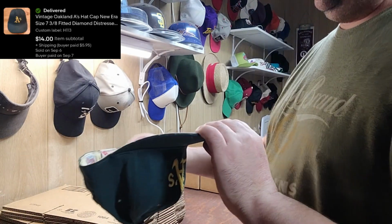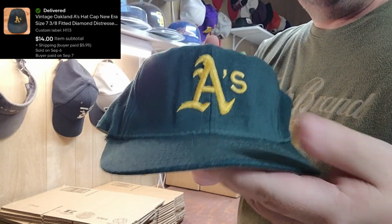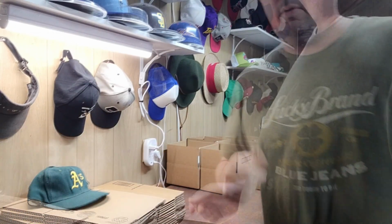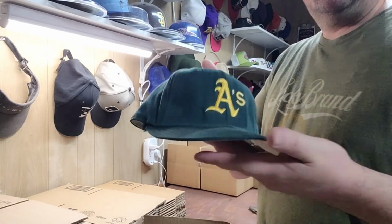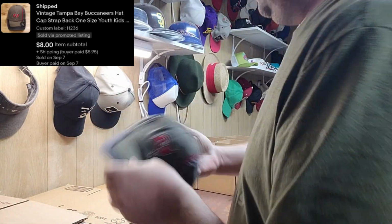Next up, Oakland A's. Vintage Oakland A's. Kind of in rough shape, but still sold. Gotta get some more boxes. Alright, finally got all the boxes. Oakland A's hat ready to go out. Next up was Tampa Bay Buccaneers strap back. That one's vintage.